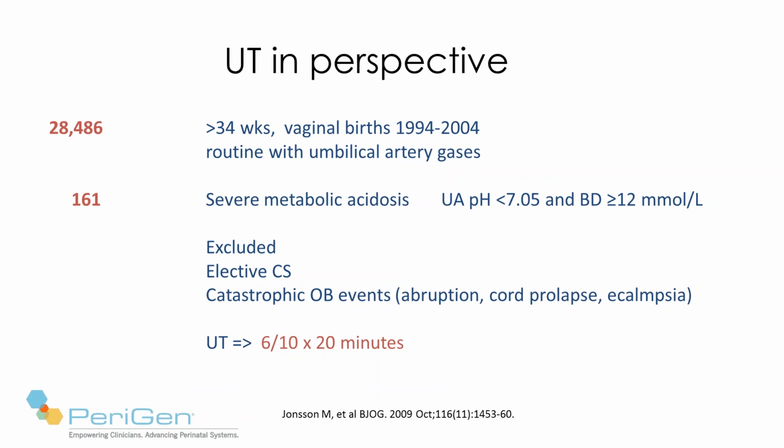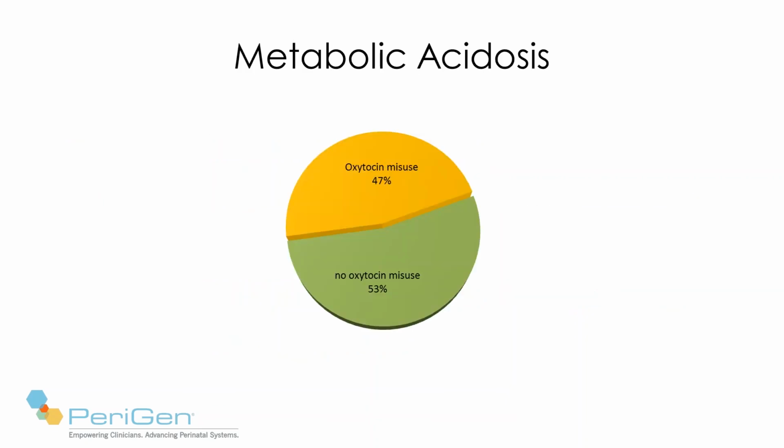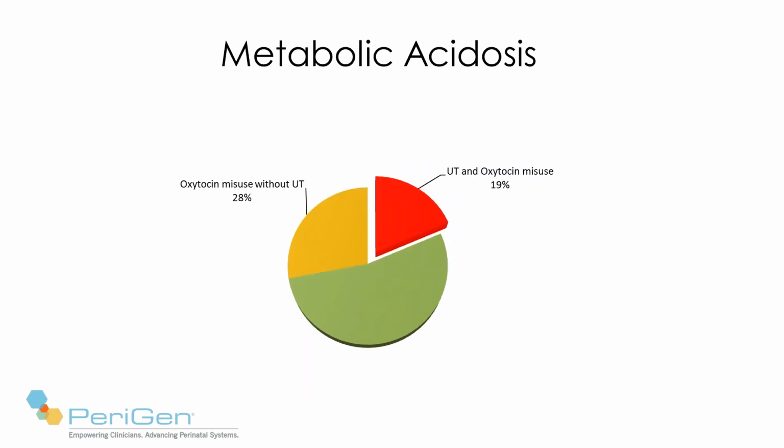And what did they find? Well, they found oxytocin misuse in about 47%, almost half, of the babies with severe metabolic acidosis. But oxytocin misuse doesn't necessarily mean uterine tachysystole. It may mean simply increasing or failing to decrease oxytocin at the rate specified in a protocol. But when they separated out how many actually had UT, it was about 19%.